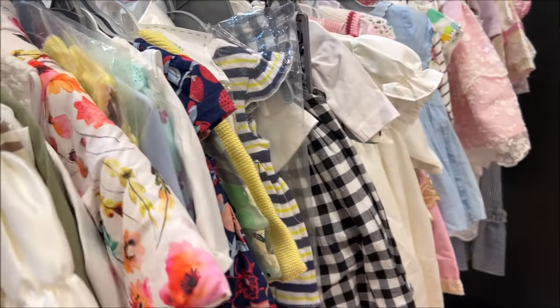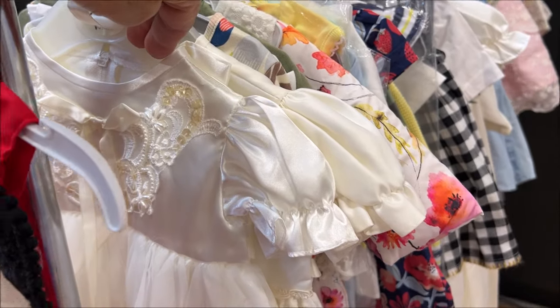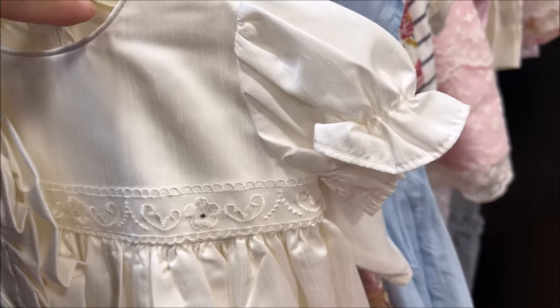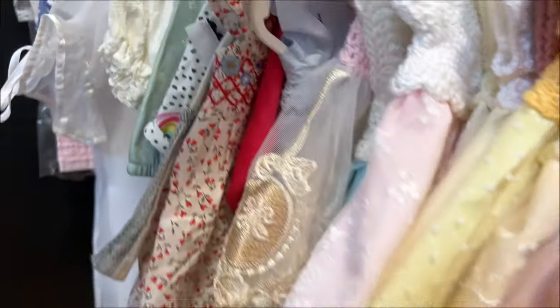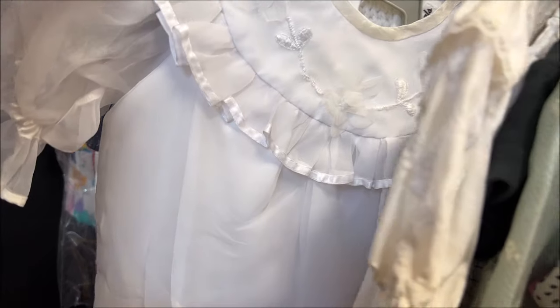Look. There's more. Beautiful gowns. More beautiful gowns. Just, oh, and if there's more. There's more to see over here. Look. Another one over here.